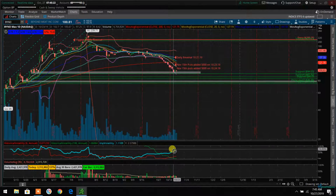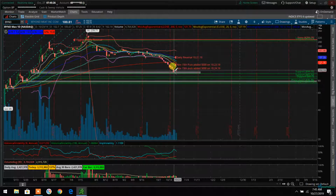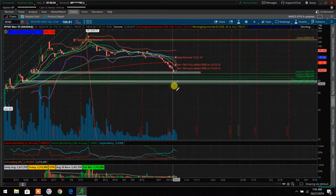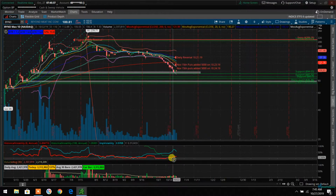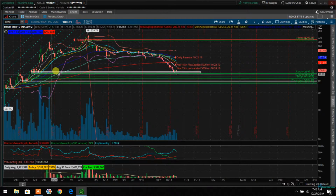But we can already see that we've started a big proportion of it already here. Starting at 1.11, we're now down to around 97. So we've already lost about 15 percentage points on it, which is a great start for us. And it is triggered for a reversal into this strong support zone.